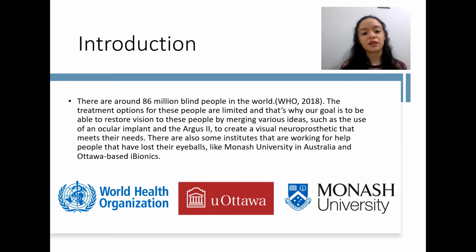Monash University in Australia and Ottawa-based Ibionics are individually developing neuroprosthetics with higher resolution quality, or visual prosthetics that serve people who have lost their eyeballs. However, both proposals are still under investigation and have not been launched on the market for the consumption and benefit of patients.